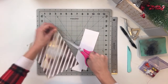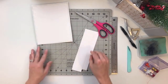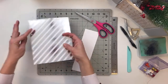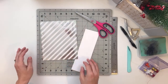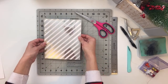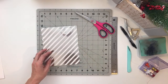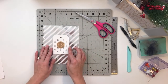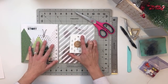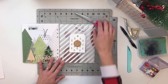So one of the things that I do not have, actually there's a lot of things that I don't have, but I don't have any way really of foiling anything. So I don't have a mink machine or a foil quill. So this kind of makes it almost like I foiled something, kind of, right? I'm going to say it counts. All right, the last thing I need to do here is punch some holes so I can hang this tag right here.